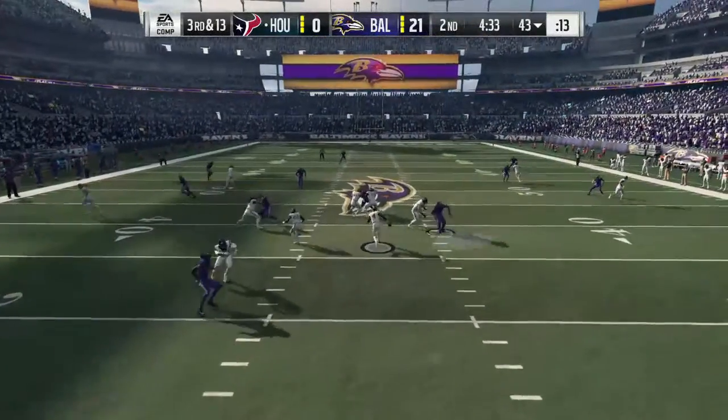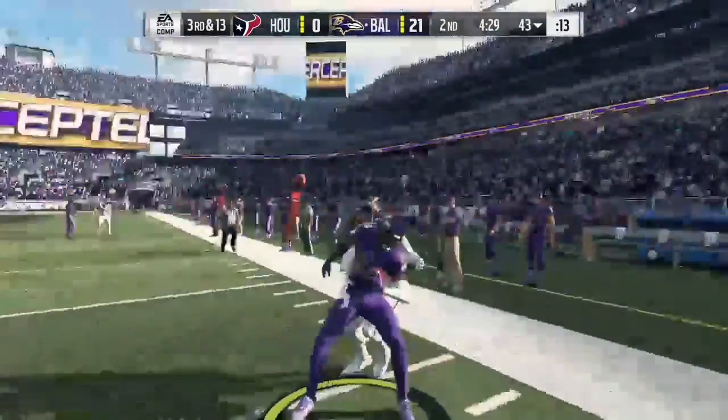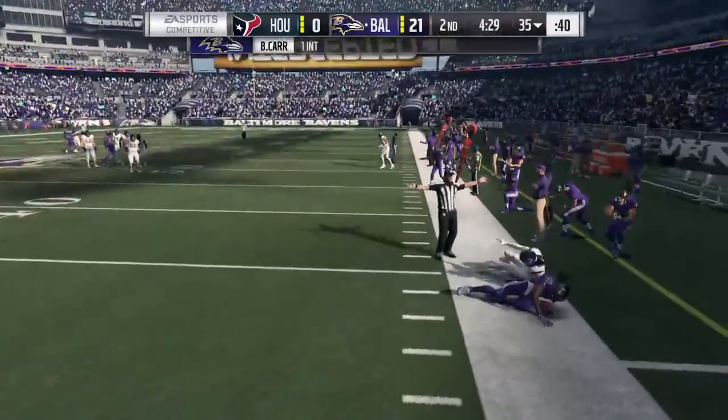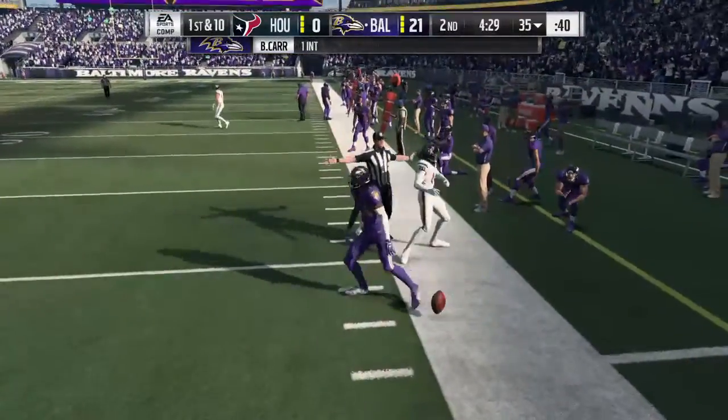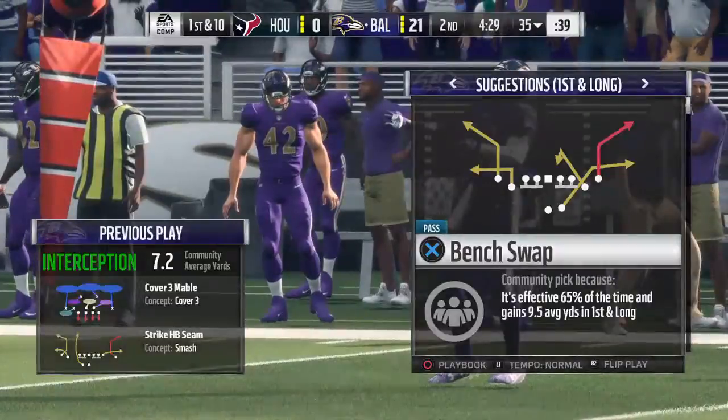3rd and long. It's Watson. Oh, you saw that one coming. It's intercepted. Thrown back across his body. Picked off by Brandon Carr. Maybe he telegraphed it a little bit right there.